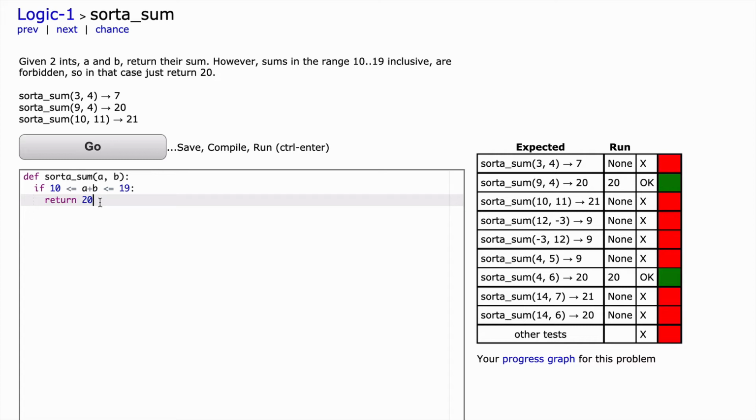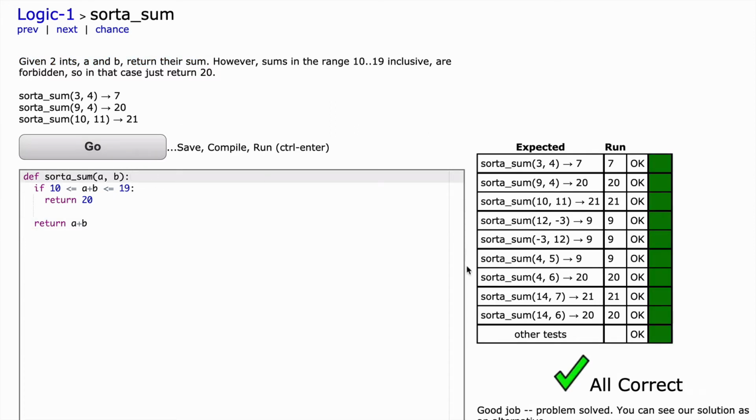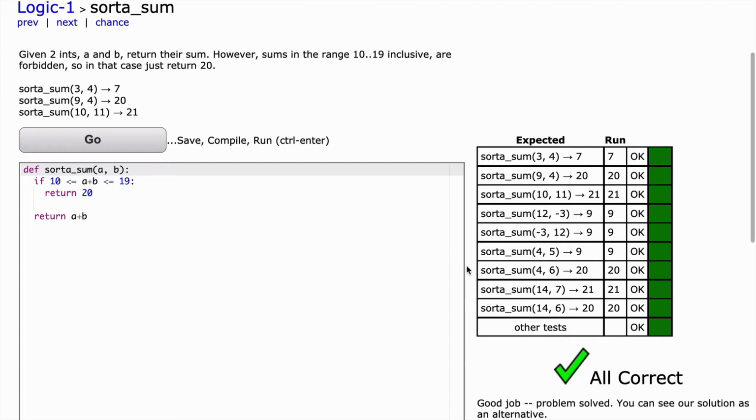So now that this is working as expected, before tweaking it and making it more efficient, let's just come down and return a plus b. Because we know that ultimately, normally in most situations, hopefully, we want to just simply return a plus b. So that's really easy. So we can run this again, and here we go. Just like that, we get our solution, our first iteration of our solution. Everything is green, all is correct, and all situations have passed. So here's our first iteration of the sorta sum solution.